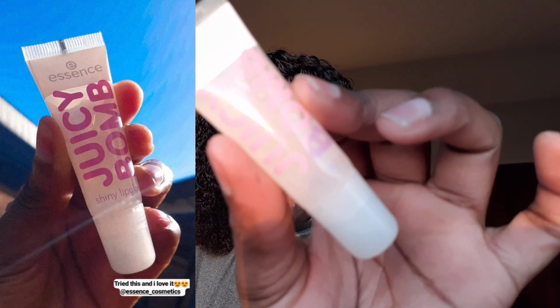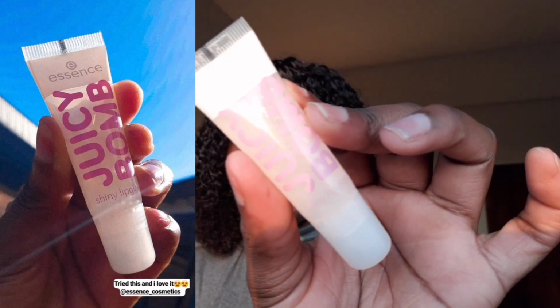Anywho, I got this lip juicy bomb and oh my gosh, you can literally eat it. It smells amazing and it tastes amazing. And look at that. And you guys know I love my lips shining.